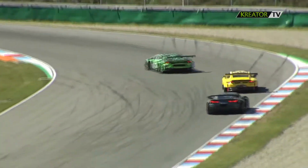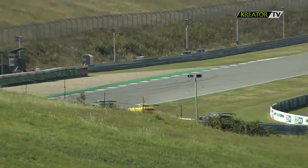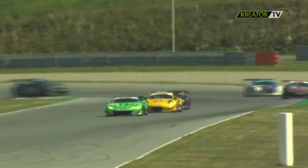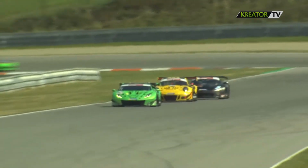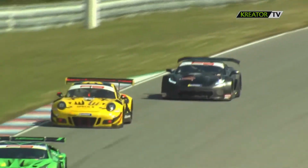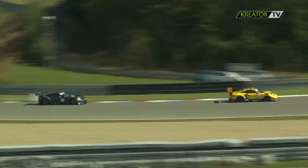Beautiful stuff going on after all the lockdowns, after all the limitations, to be back on track with real world racing. And it is loud, and it stinks properly. You can smell the petrol and burnt tire. That's what we all want to experience back on track. So it is Hermann Speck in second, and behind him the Corvette of Heiko Neumann.